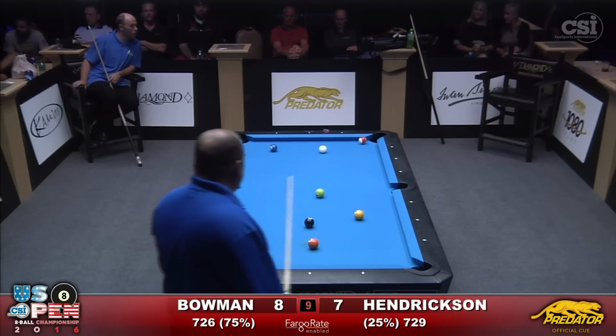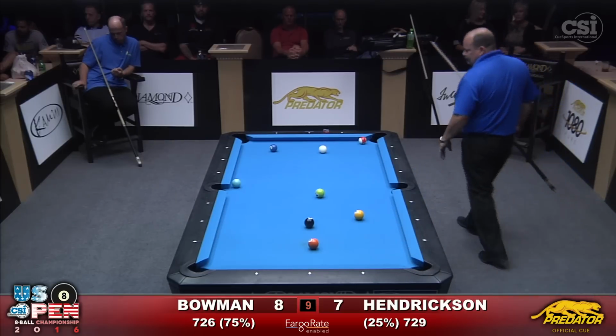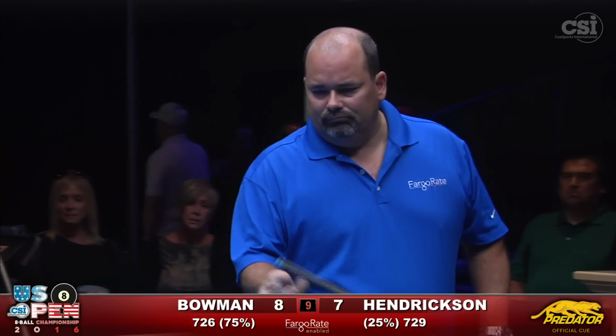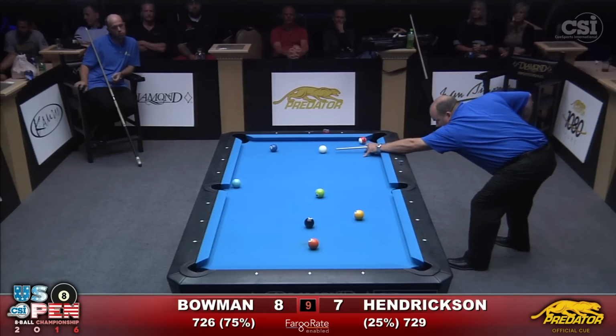You see, Rory doesn't have a lot of confidence right now. He's taking a lot of extra time. Might he be better off just going ahead and running the balls and playing the cue ball to the upside of the 7 to play it in the lower left-hand corner, and then the 8? I don't know. Let's take a look at what he does. He's going for that 7 ball.